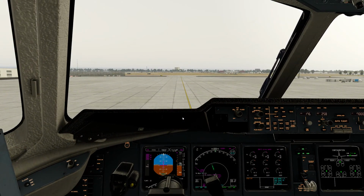Let's go ahead and call Ontario traffic, let them know we're ready to roll. Ontario traffic, good morning. UPS 2116 heavy. Taxi to 26 right from UPS ramp. Alright, I think we're ready to go. Parking brake. Oh, you know what? I forgot the taxi lights and the runway turn-off lights. So let me make sure I got those.